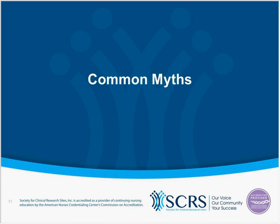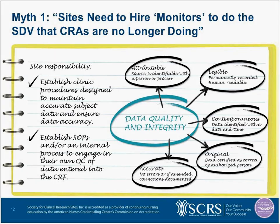We can move on then to the next slide and talk a little bit about some common myths around a risk-based monitoring model. And we're going to spend a little while now hopefully dispelling some of these myths. The first myth that you can see on the screen here is that sites need to hire monitors to do SDV that CRAs are no longer doing.